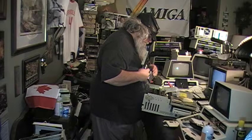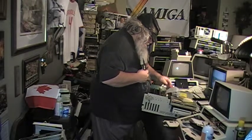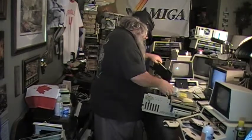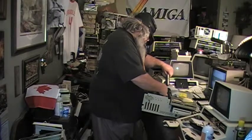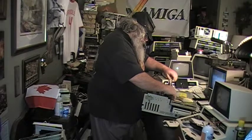So cool. Anyway, the main thing is there is no battery to deal with, so I do not need to worry. This does seem to be a rather up-to-date machine. I don't know. I should know the latest sort of Kickstart Workbench stuff. I don't.